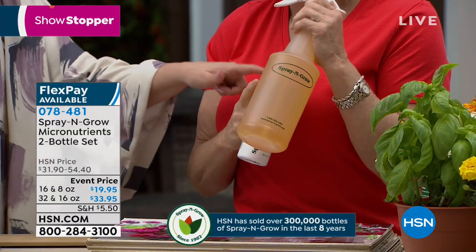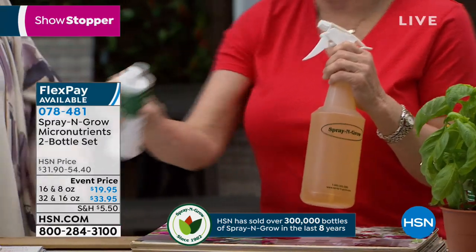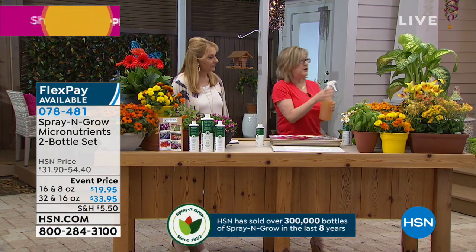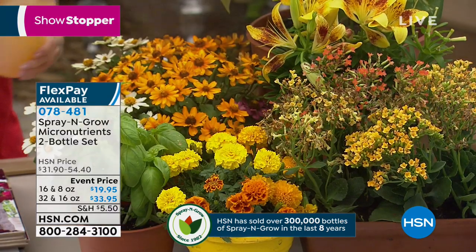How many bottles of this will this make? This will make 24 of those big bottles. Oh, wow. And this will make 48, 96. So it's a concentrate. It goes a long way. So all you're gonna do is spray the leaves of the plants. It's called foliar feeding. We have an animation that shows it.